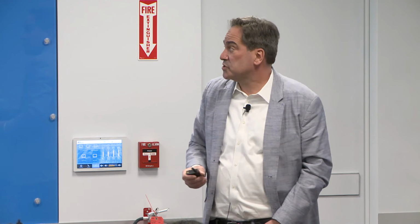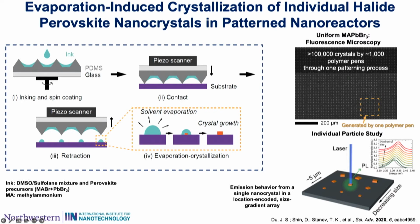Well, we don't know yet what the limitation is. A lot of people, I think even in the audience, are interested in perovskites, halide perovskites. You can't make those under the types of conditions that I talked about, but you can basically make nanoreactors by using low volatility solvents, in this case DMSO and sulfolane mixtures, and putting them on substrates where, again, they bead up, and you can control the volume of the reactor.